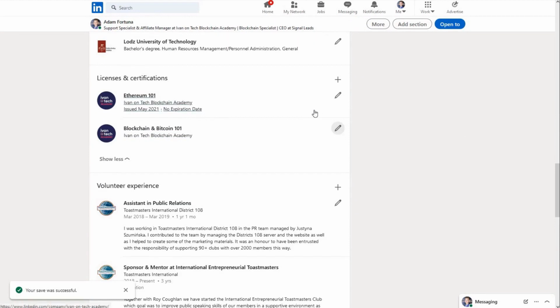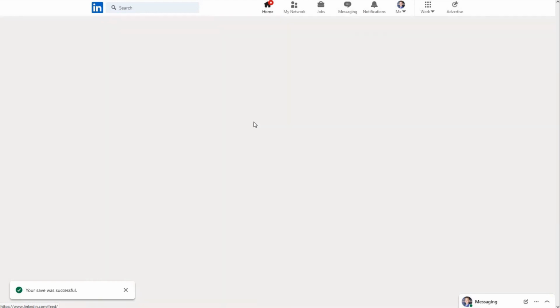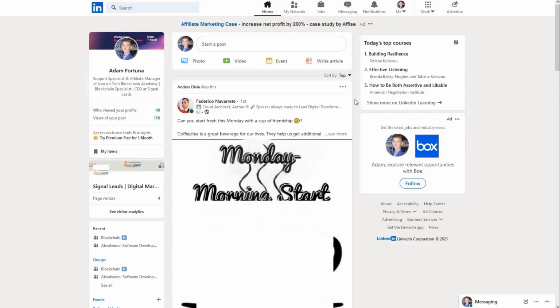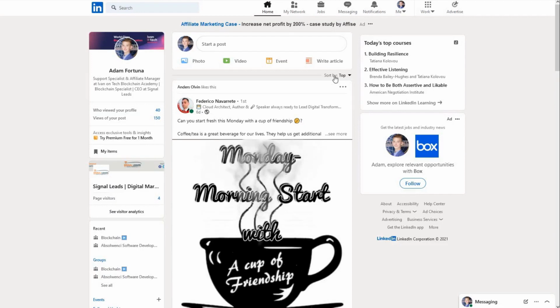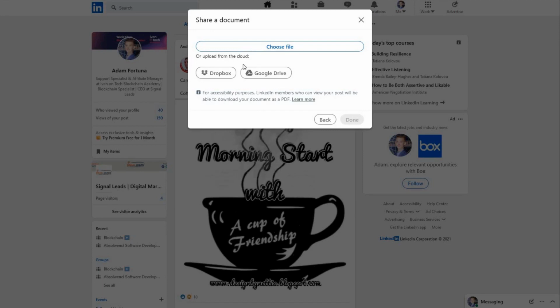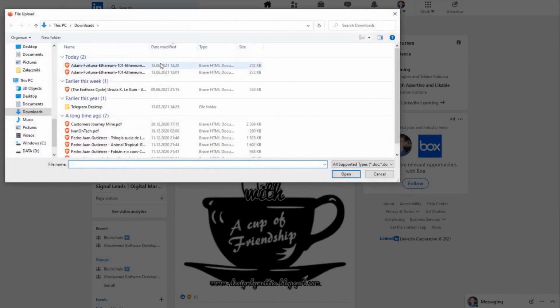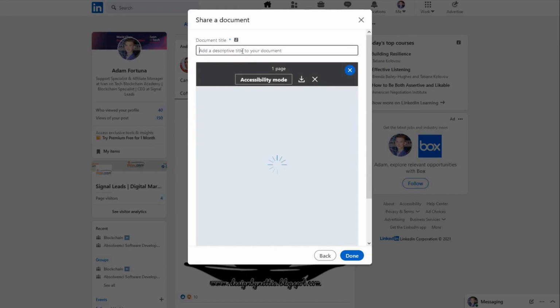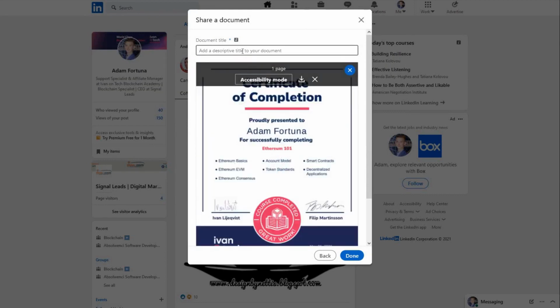Let's now share with our network that we have received the certificate. When sharing, you can post what you have learned, what do you think about the course, or if it was interesting to you. So let's make the post. Let's add the document. Choose file, let's just choose the certificate which you have just downloaded. Then add the description of the document.